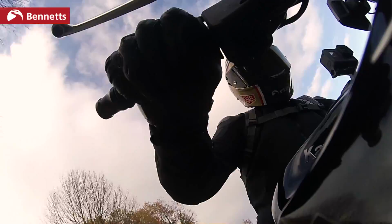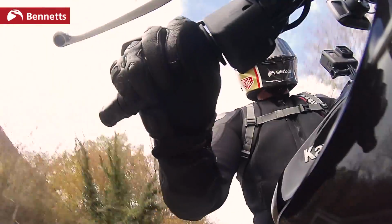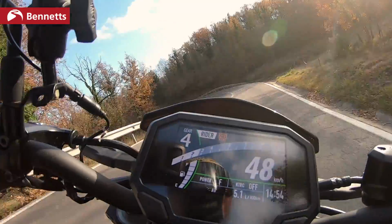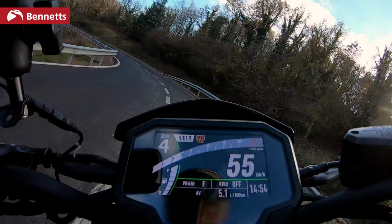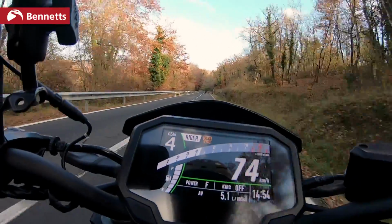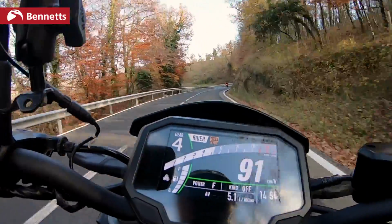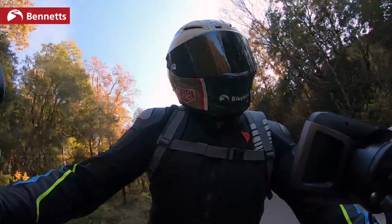So join us here in the afternoon session of the press launch here in Spain. We've already boxed off about 120 kilometers in the morning, so it's been upgraded from the outgoing model, and for the princely sum of only £350 more than the 2019 bike. And Kawasaki have given us a fantastic route.